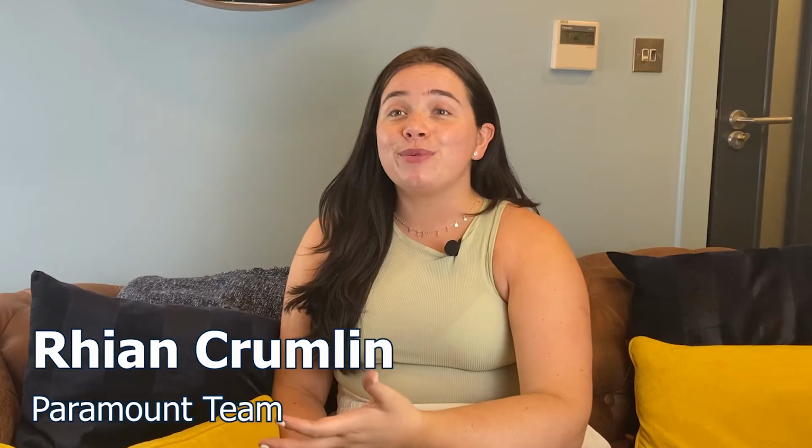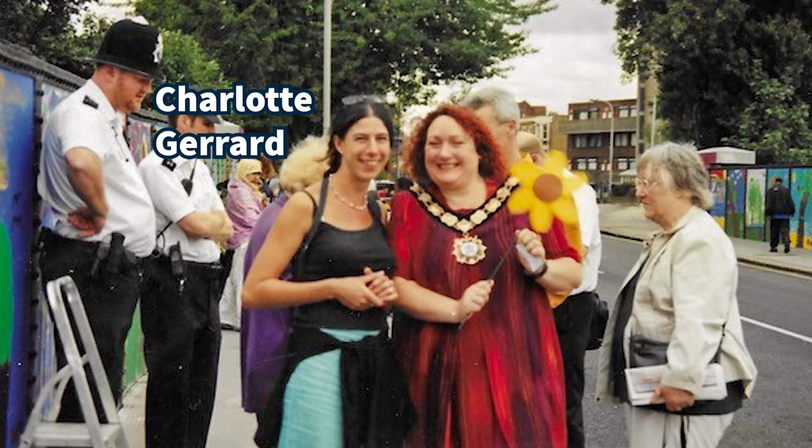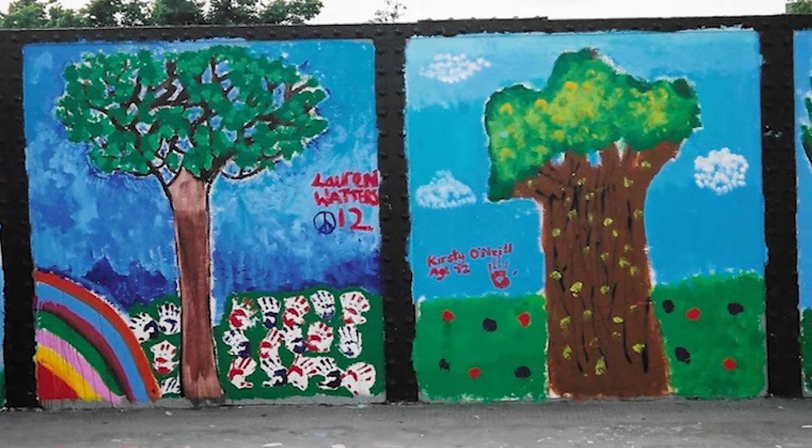Of course, the Mill Lane Bridge didn't always look this way. The original project was led over 20 years ago by artist Charlotte Gerard and Councillor Flick Ree, where they helped make it possible for children to leave their stamp on the community. You can see how colourful the bridge looked here.